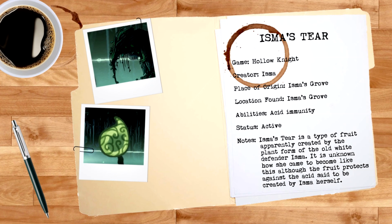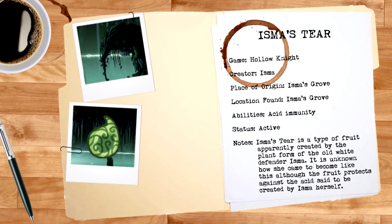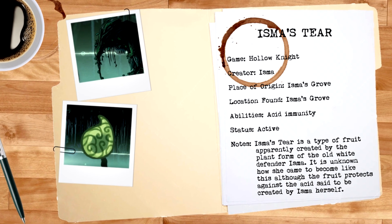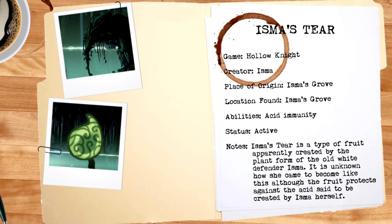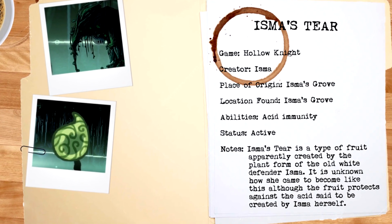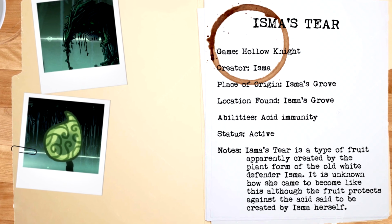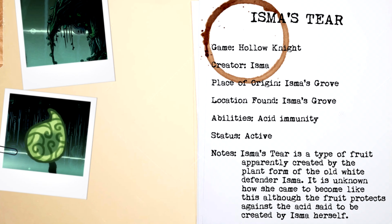While it may not seem that powerful on the face of it, and acid pools can often be traversed without it, Isma's Tear may actually be one of the most significant items in Hallownest. Not only is it unfathomably rare and difficult to obtain, but you also have to play as an ancient warrior to obtain it. Furthermore, the history that may be associated with it is literally the thing of legends. Therefore, we can only conclude that Isma's Tear should be assigned an artifact rating of Momentous.